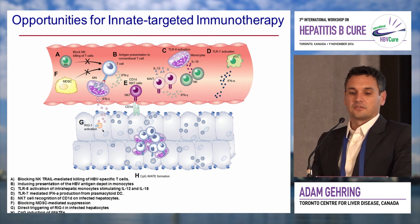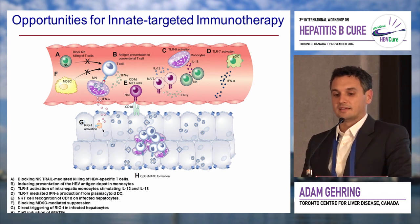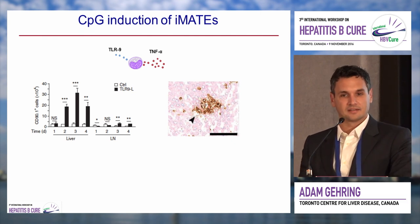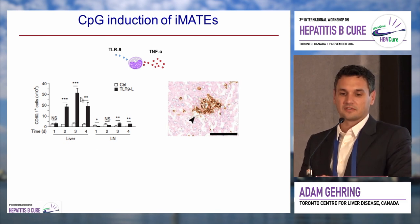So then the last one is also focused on activating a pattern recognition receptor. In this case, it's CpG and TLR9. And this was work from Percy Nola's group, where if you injected TLR9 agonist CpG, you could see that it induced massive expansion of T cells in the liver. And they formed these clusters, which were dubbed IMATEs, so T cell expansion zones in the liver.